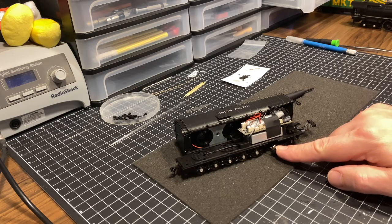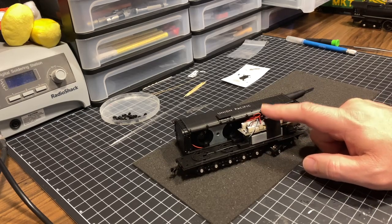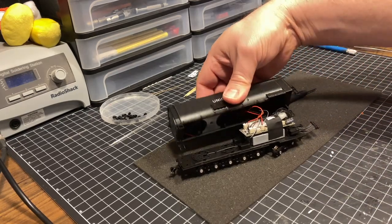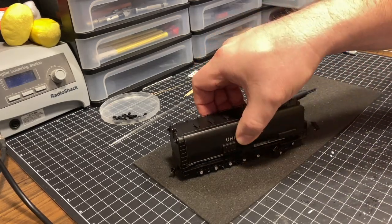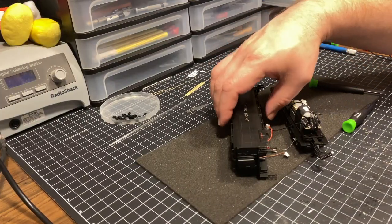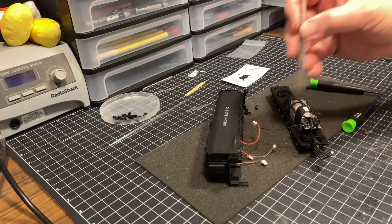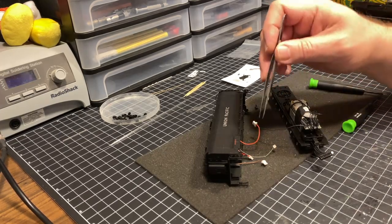Now, I'm not sure this is where the decoder is going to live with the Tsunami 2 yet. I want to take the locomotive apart and see what our options are there. So now, before I grabbed the locomotive, I decided I wanted to experiment and find out what all these wires coming out of the tender are.